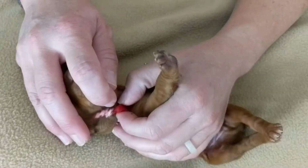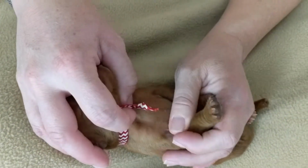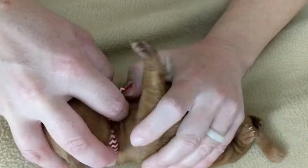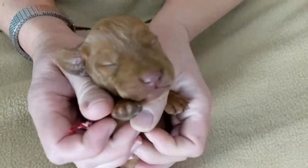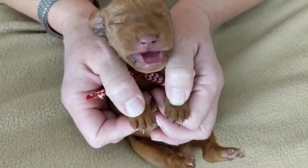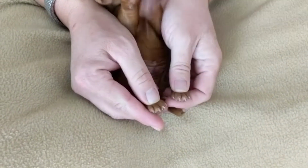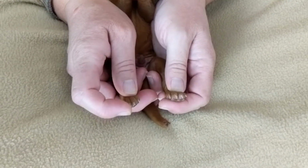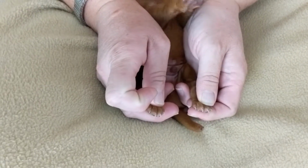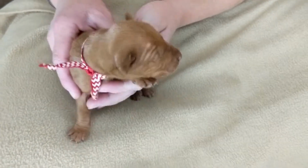Let's roll him over and take a look. If we can get him to raise up. He's solid in the throat, nothing on his neck. He's solid in the chest, nothing there. If we take a look at front paws, those are solid. If we take a look at back paws, he might have a hair or two around that toenail. I'm not even sure. I doubt that will stay. If it is, it's so hard to even tell. I bet that will go away, so most likely he's going to be a solid pup.